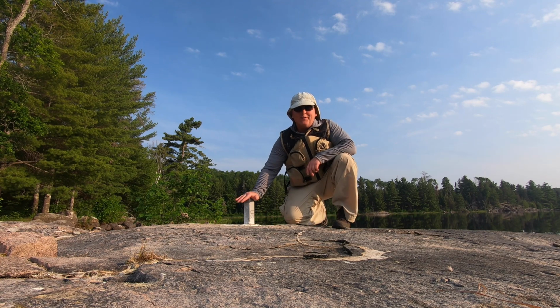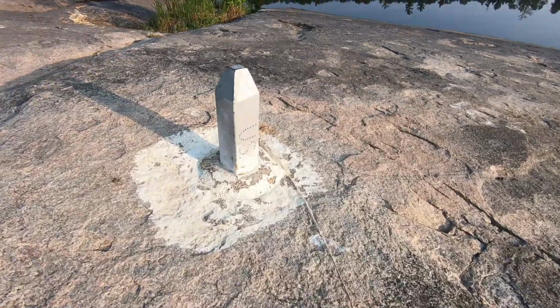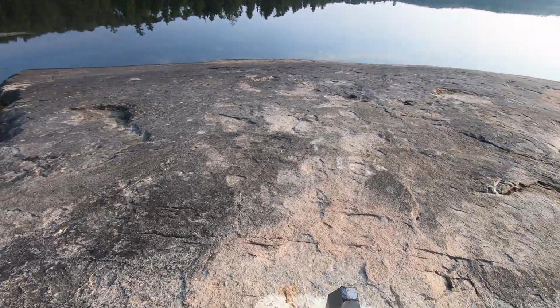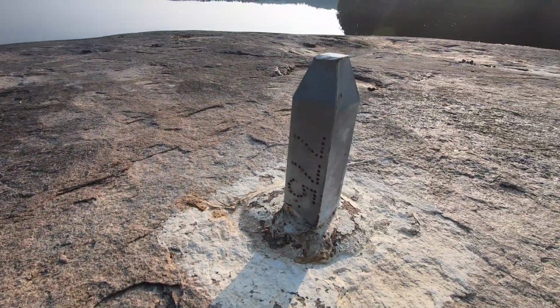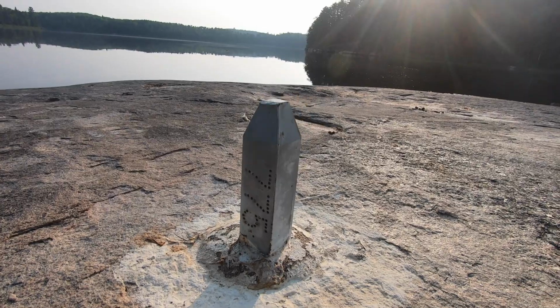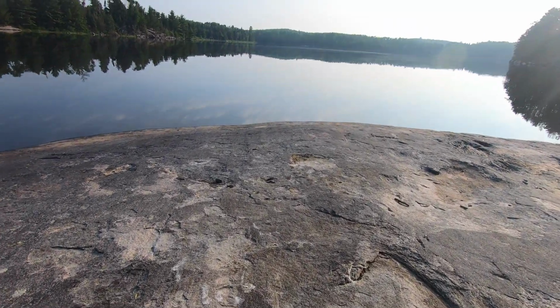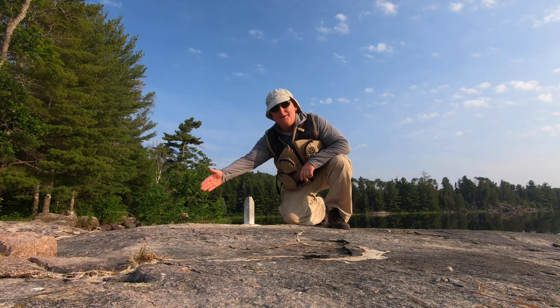This is the border of the United States of America. You can see it says US on one side, and it has an identifying number to it. Pretty cool. This is it. This is the border. This is the US.